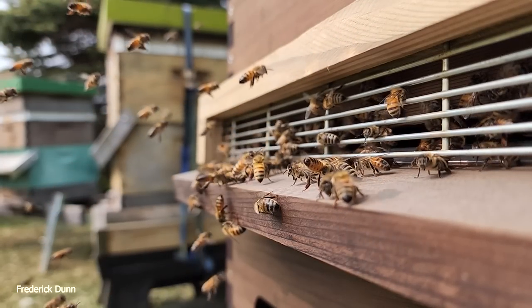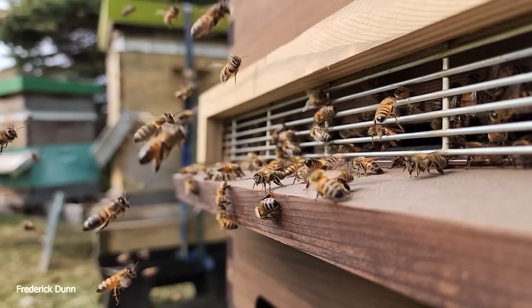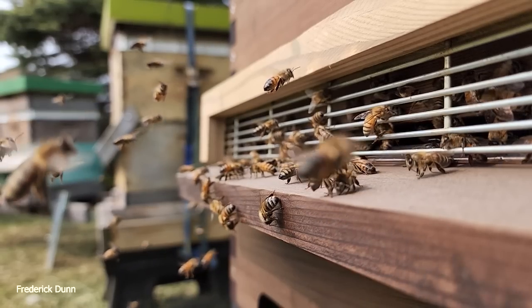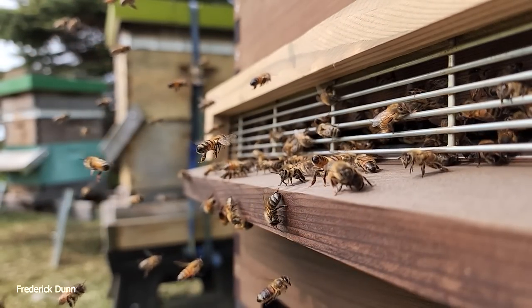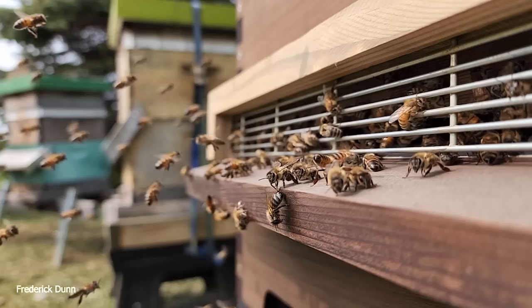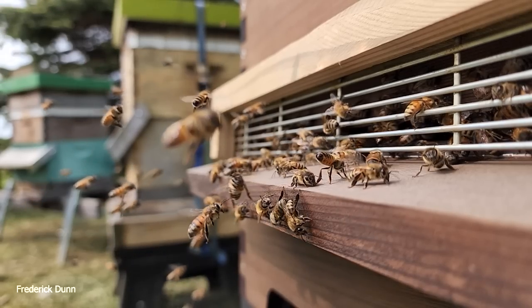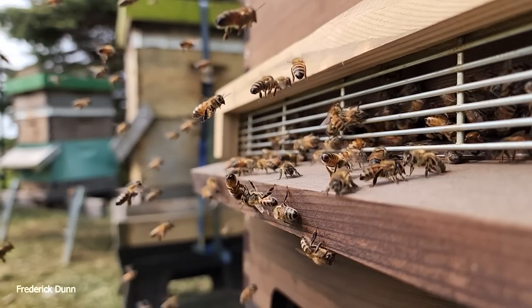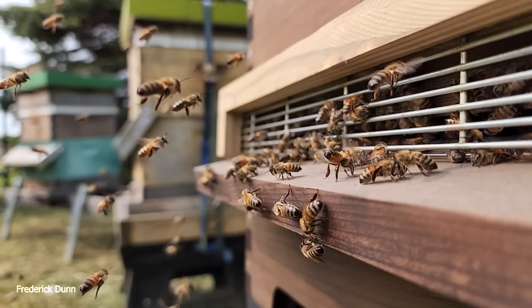So the opening is the same. So we know the queen can't get away, and that's very important. So again, they're all flying. Now, if the queen excluder were not there, you would see bees facing the entrance, and they would be entering the hive and departing the hive, entering the hive and departing the hive, and they're building up their numbers outside because they anticipate the queen departing with them, and then, of course, they would fly to another location.